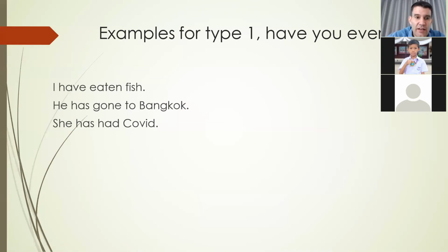Next one, she has had COVID. So here, the subject, she, and then has. Even if the verb is have, you still must write has before anything. And then verb 3 for have is had, same as verb 2.